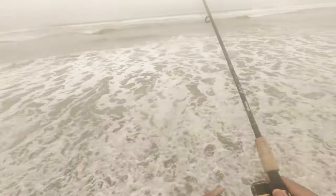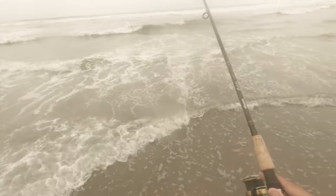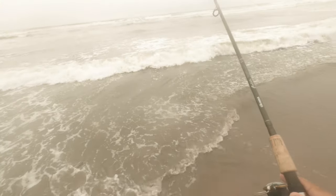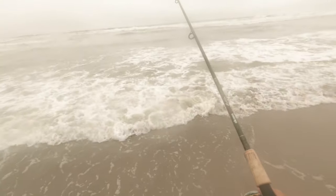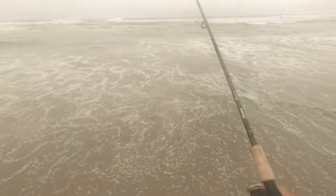So when I typically fish for a surf perch, I just try to find the holes out there, cast, and reel in real slow. Back over that hole. And you get bites.